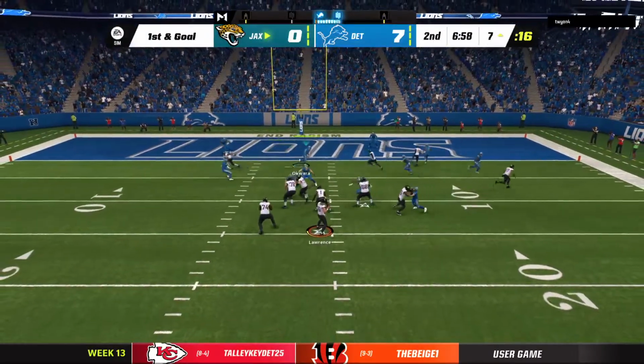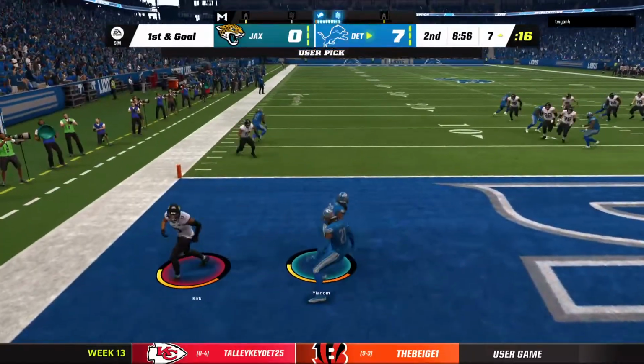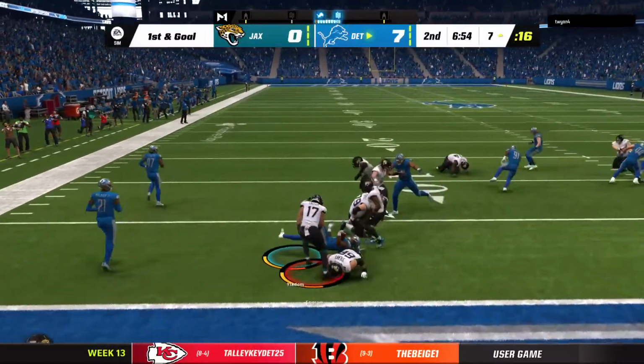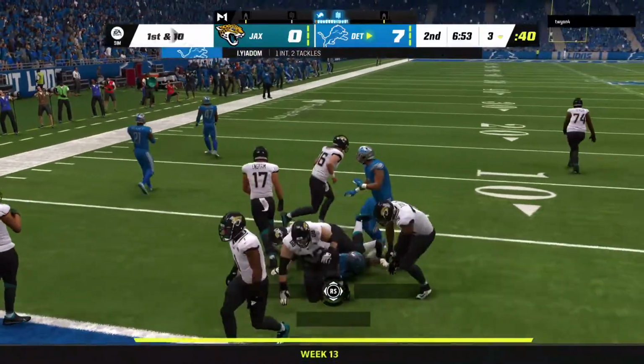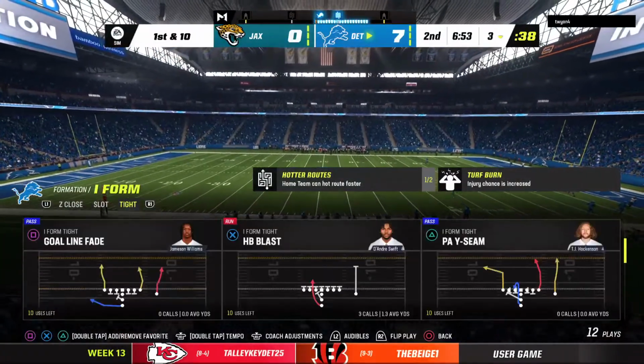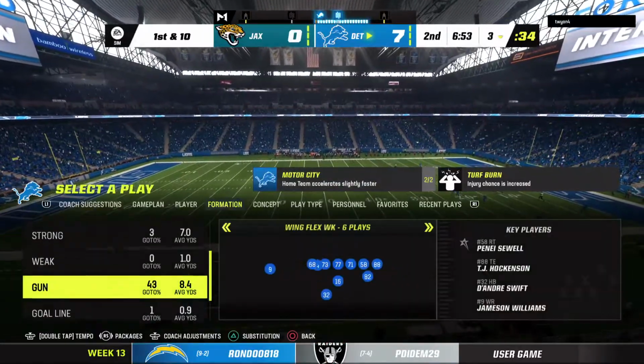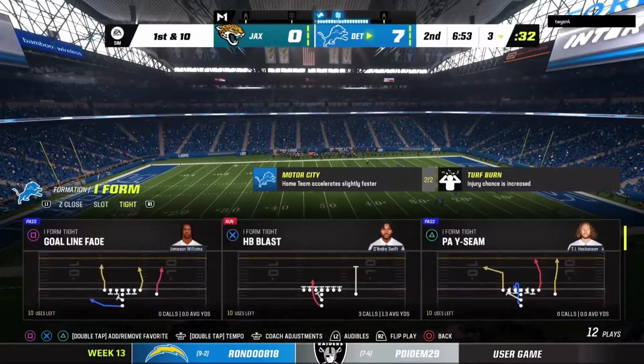Looking to throw, Lawrence. And this is going to be intercepted. Isaac Yiadom in there to pick it. And the Lions are going to take possession here at their own 3-yard line. The Lions take over first and 10 at their own 3-yard line.